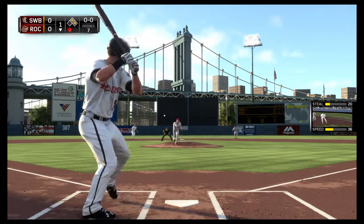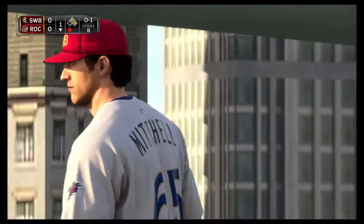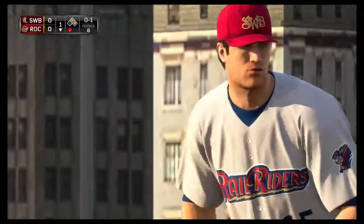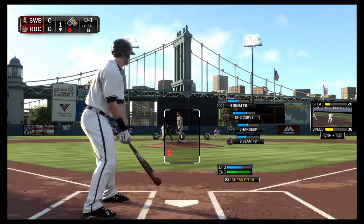Into the box now, Brandon Waring, as he'll watch a first pitch curveball drop in there for strike 1. Pretty cool right there. You know, it's so important in a tough spot to get that first pitch strike over, and he's able to jump ahead.